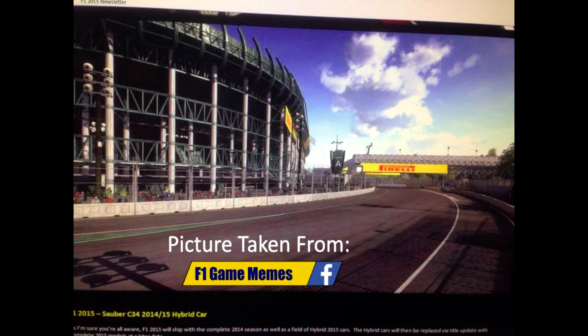Now here's another screenshot of Mexico. I wouldn't say that this looks quite as good as the screenshot of Monaco. But that shows maybe the screenshots of Mexico are taken a lot earlier than the screenshots of Monaco. Or the graphics of Mexico have not quite been finished yet. Or maybe they put Mexico into F1 2014, because the screenshots of Mexico look kind of like F1 2014's graphics. So maybe the screenshots of Mexico have been taken from F1 2014 and they've not quite put Mexico in 2015 yet. Obviously the Monaco one's from 2015.